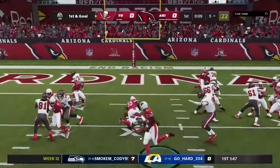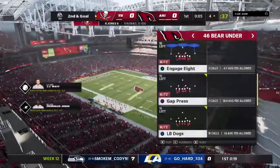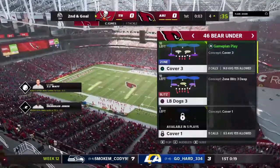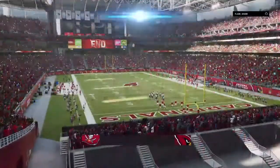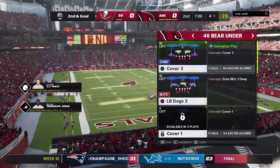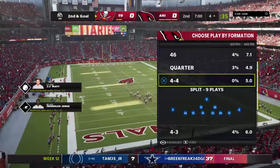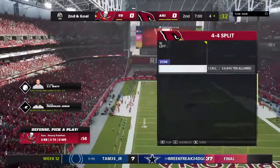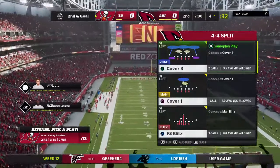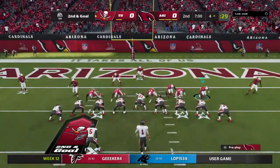Now Jones. And the hole closes quickly here. He can fight only to about the 4. Only a yard that time. 2nd and goal. No score after 1 on EA Sports. Second and goal from inside the 5.